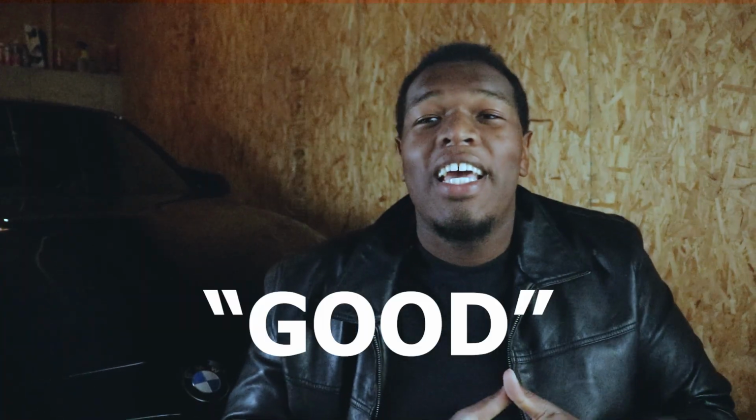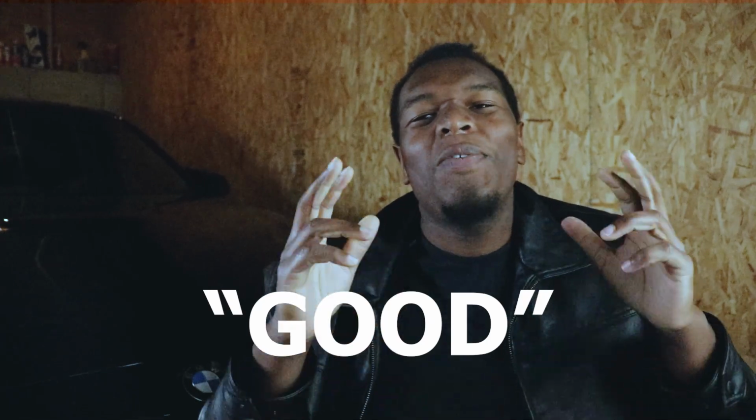Now, don't get me wrong, you can find a good deal, but I don't think we should be trying to find bargains, because if you're trying to find a bargain, you are going to get what I think is a less optimal example of this car.